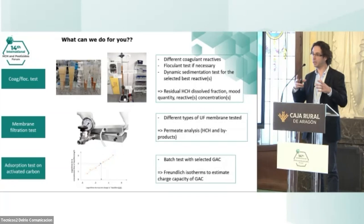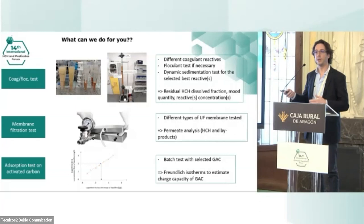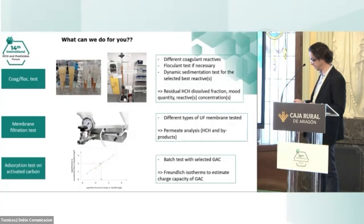Concerning membrane filtration test, we have a very small device. It's a really quick experiment. We have just a small piece of ultrafiltration membrane in that case. So we can then analyze the permeate and see if it's sufficient or not, or if we need to go further. Then classical Freundlich isotherms to estimate what is the charge capacity of activated carbon depending on the threshold we need to obtain. And finally, this WETLAND device.